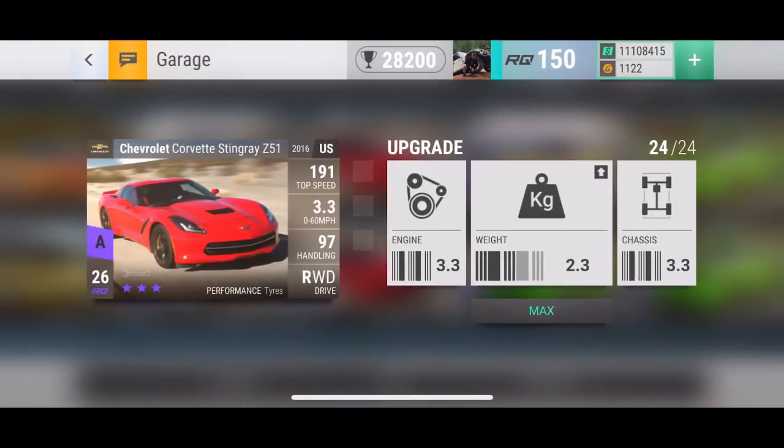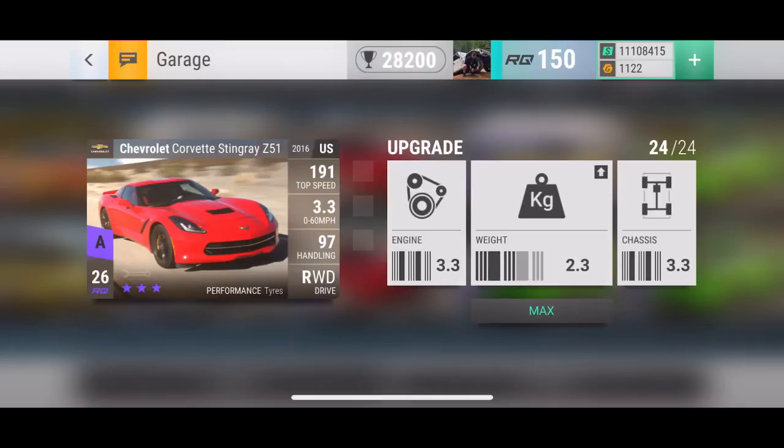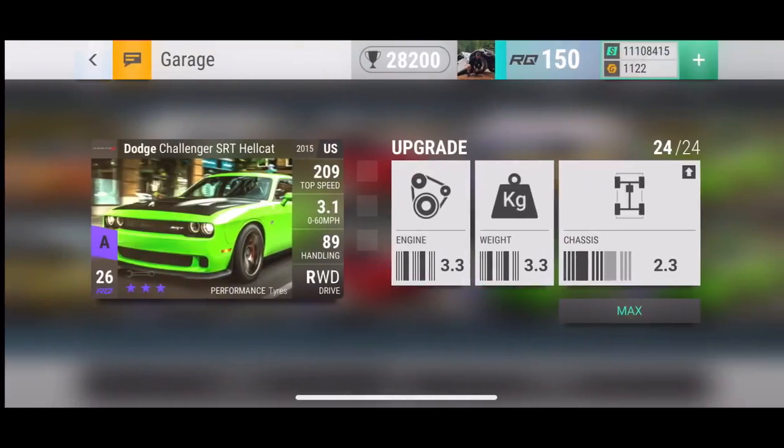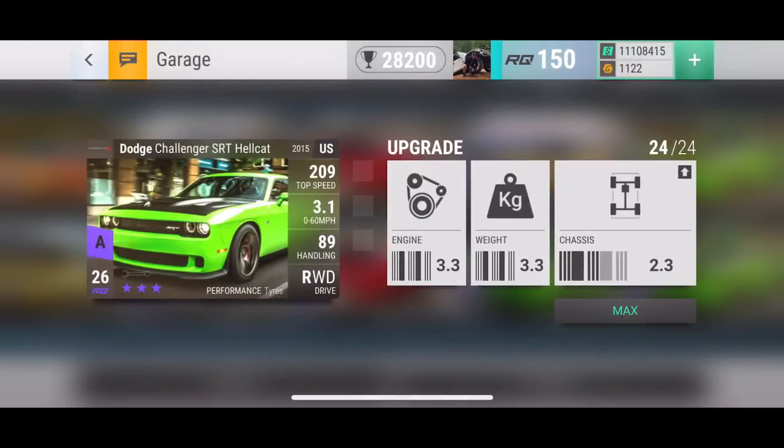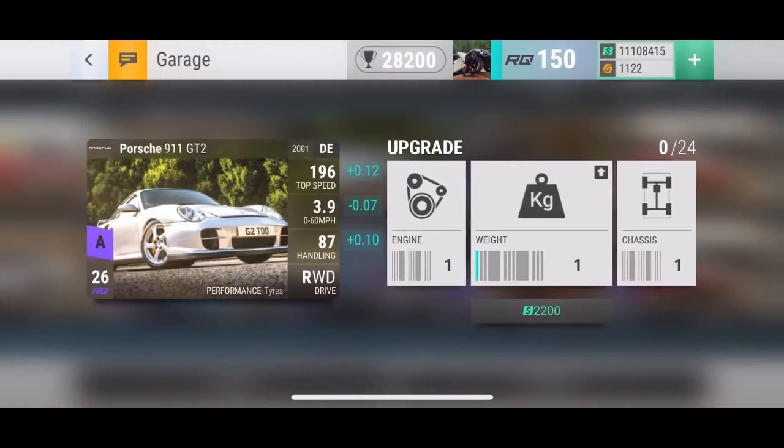Moving on to RQ26. First honorable mention, I got a couple here, is the Chevrolet Corvette Stingray Z51 C7. I wrote a whole final paper on this for my designs class. You guys know that. Another honorable mention is, of course, the Dodge Challenger SRT Hellcat and the Dodge Charger SRT Hellcat. But my favorite RQ26 is, well, you guys know this, is not the 911 GT2.